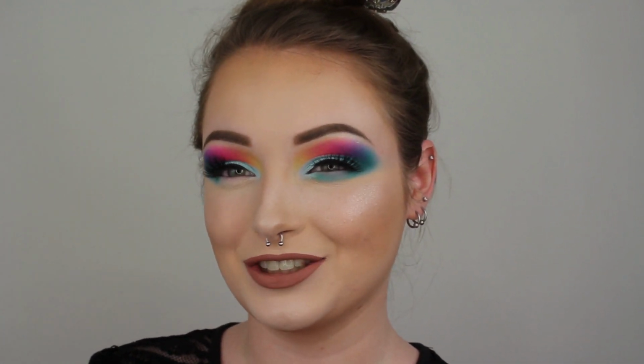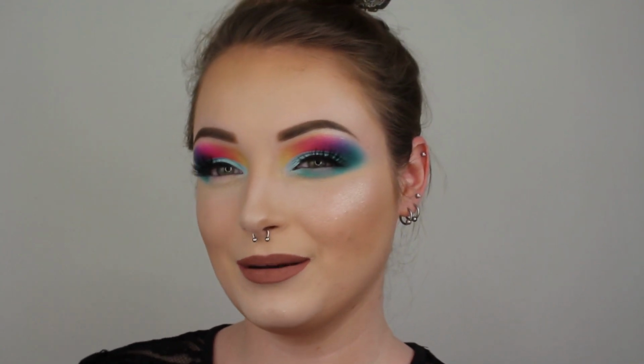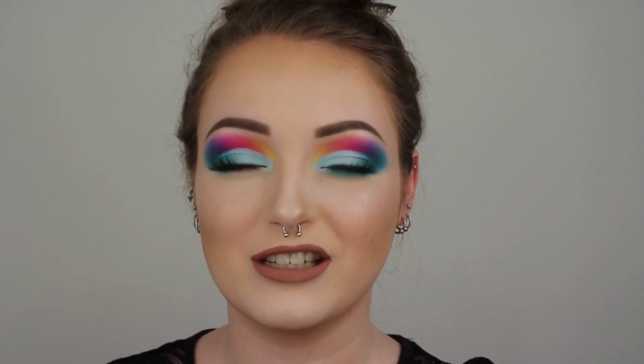Ooh, that's pretty. I almost did purple, but I felt like it would be too much and just make it a little bit too weird. But I'm actually really excited that I used this shade. I thought it would just pair so well. But dang, that is just so gorgeous. Honestly, this deep teal shade is so beautiful.